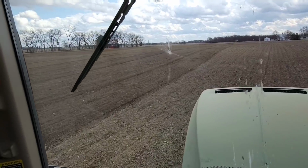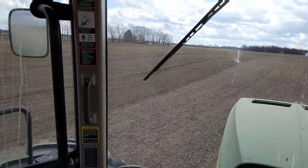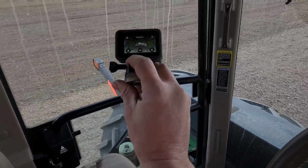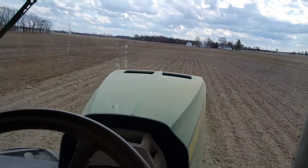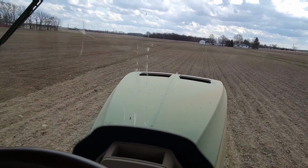Well, this field has taken me way longer than it should have, and I'm almost done. I got some end rows to do. It took me longer because I just finished getting the shots I needed for my montage, which should be the best one I've ever done. I got a lot of different stuff here, so roll it.